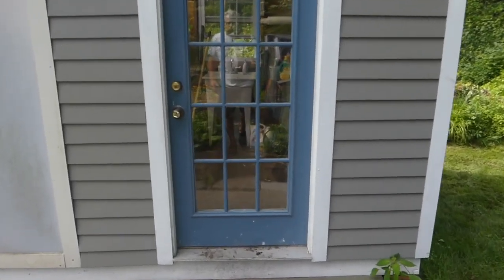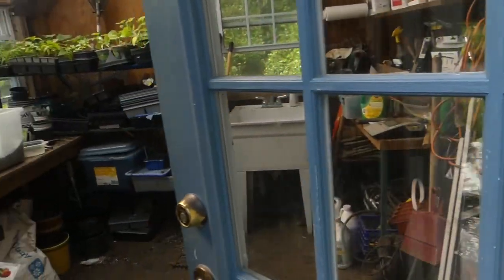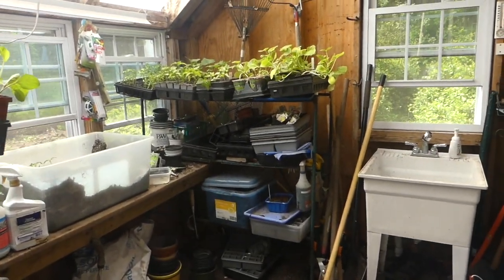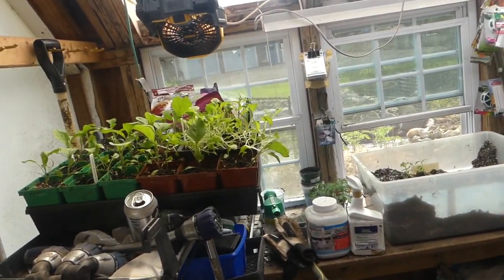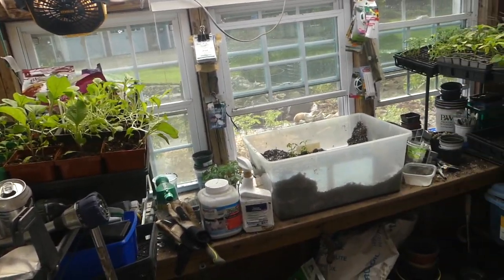Probably show you what's happening inside the potting shed, because it's always interesting to see. This has been great during the drizzle over the last 4 days, putting all the plants in here. Some of them are going to be able to come out today. We're hardening them off, but it's been a great working station.